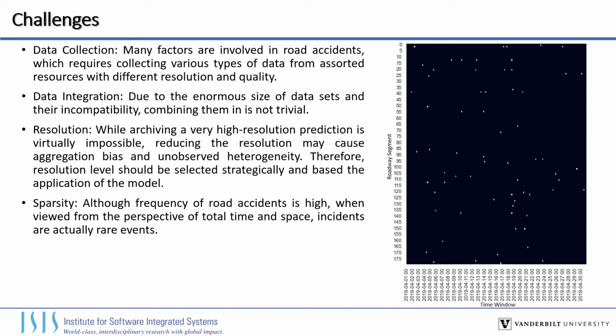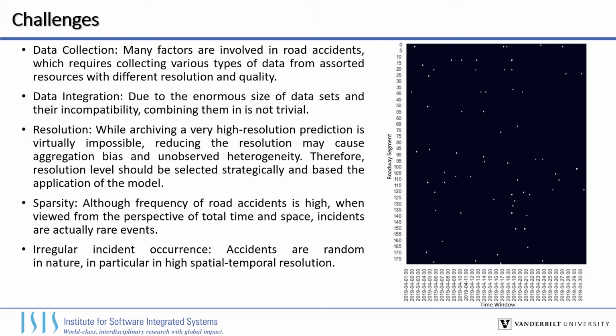Although frequency of road accidents is high, when viewed from the perspective of total time and space, incidents are actually rare events. For example, on the figure on the right, you can see roadway segments on the y-axis and 4-hour time windows on the x-axis. The white cells are showing the presence of an incident. As you can see, most of this figure is black, which is showing 99.8% of the time there is no incident. Furthermore, since incidents are being influenced by various factors, they are inherently irregular events, which makes the prediction very challenging.